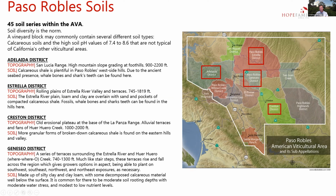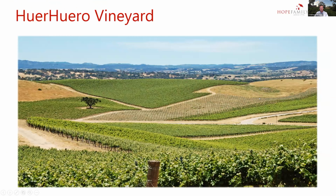Soil wise, we do have two major fault lines on both sides of us. So a lot of Paso Robles is new soils, the calcareous soils. It's seabed basically where we're at. So you'll find a lot of whale bones, shells, and everything else, even though we're about 30 miles inland of the ocean. With those calcareous soils, we do have a lot of high pHs, which have a lot of influence in the wine.